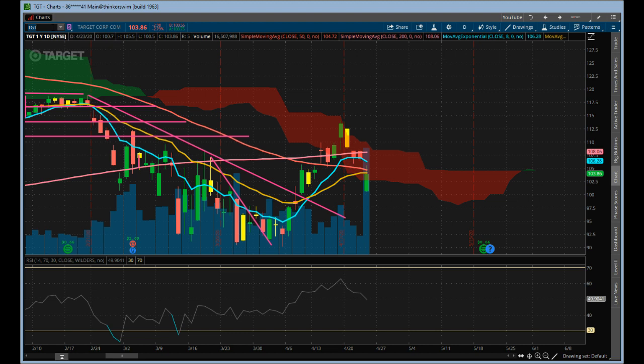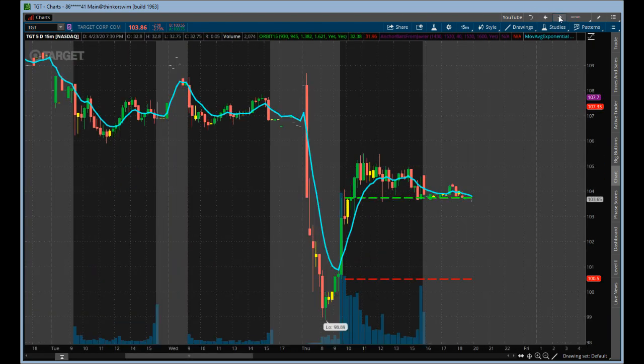Target was a nice buy the dip opportunity today. The only problem with Target for us who trade options is the spreads are just really, really frustrating, and the volume has been kind of blah.